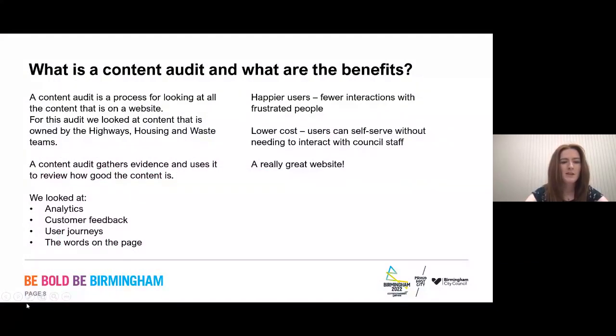So content audit is the process for looking at all the content that is on a website. This could be anything from written content on web pages to downloadable files and links on a web page. And it's all about checking that all the information is accurate, up to date, and that it's easy for the user to understand.